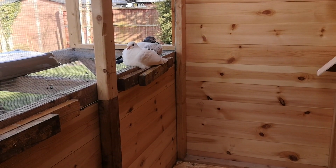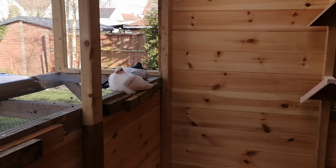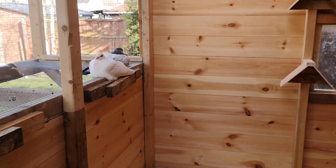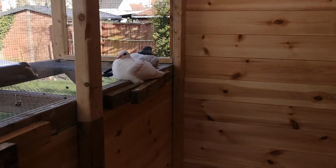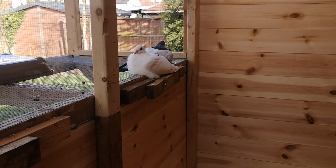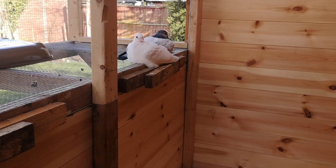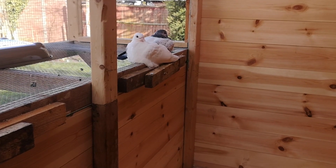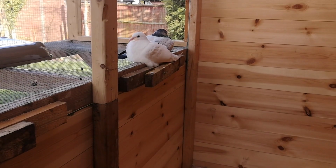But I'm fully expecting to lose these two because I think they're just a little bit too old. Not too old, is it? The guy that gave them to me, John, I think he wanted to give them me a week earlier. So I think they might be a week over, really, where I should be letting them out. So it's a gamble either way.